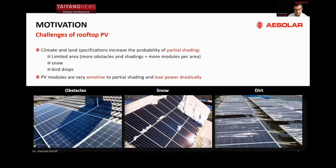We also have climate and land specifications, which increase the probability of partial shading. There is a big factor that we have to consider, and it's the limited area on the rooftop. We want to pack as many modules as we can, but we have obstacles which induce shading over the PV modules. The second is a natural agent of shading, which is snow, as you can see in this picture. And finally, bird droppings or dirt can also be considered a part of partial shading.